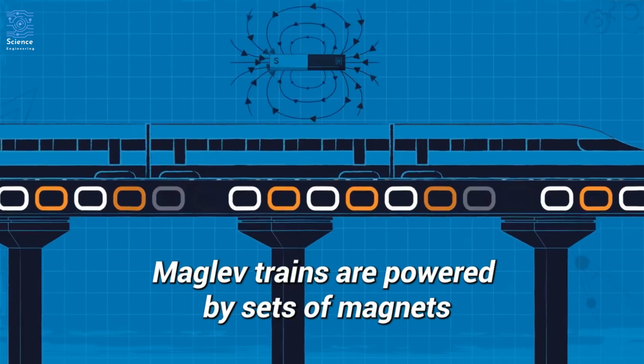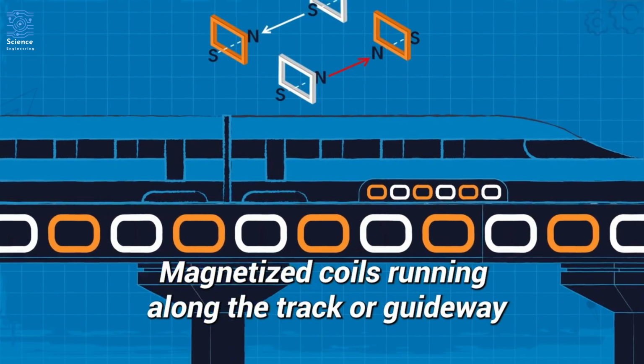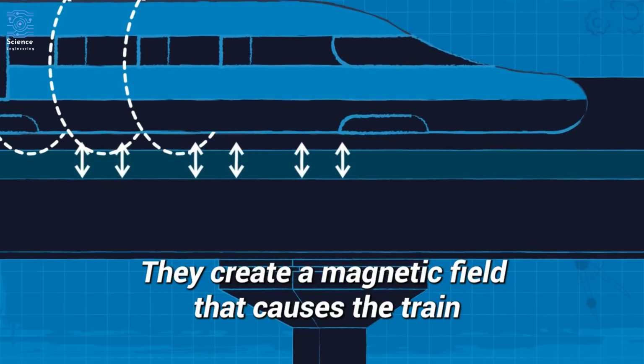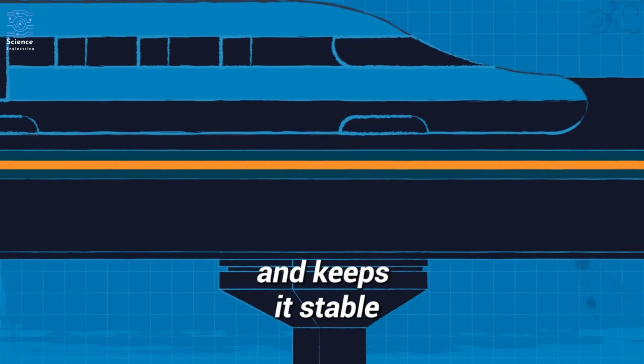Maglev trains are powered by sets of magnets. Magnetized coils running along the track or guideway repel large magnets on the train's undercarriage. They create a magnetic field that causes the train to hover above the guideway and keeps it stable.